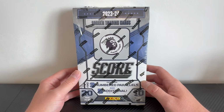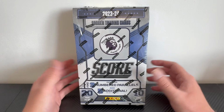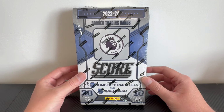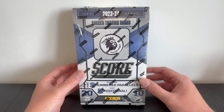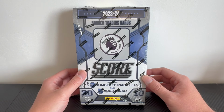So Panini Score, where does it sit? It's not as premium as Prizm, but it's not as basic as Adrenalyn. So it sits in between Prizm and Adrenalyn. It's a little bit more fancy than Adrenalyn, a little bit more premium, a little bit more mature, but it's not quite super premium quality. So you will find with a lot of the cards in this collection, unless you hit a big player, they're not the most valuable cards.